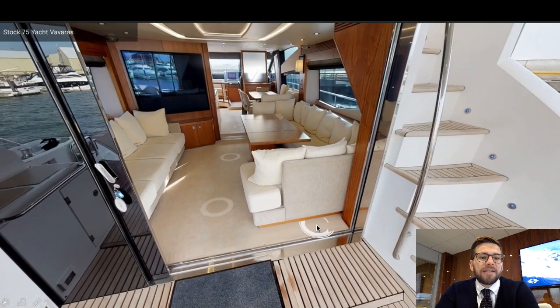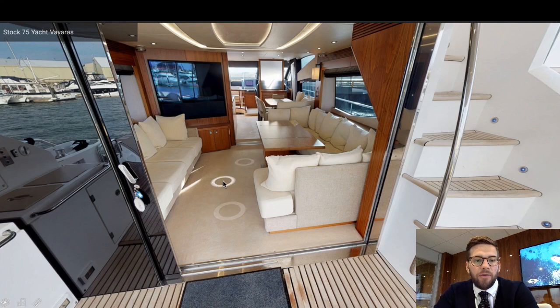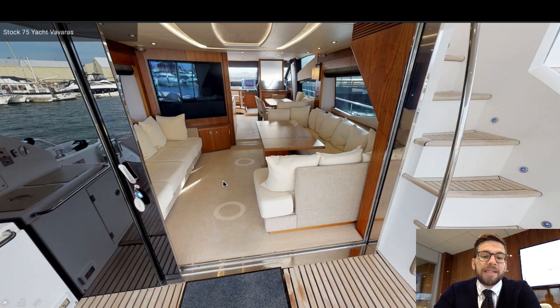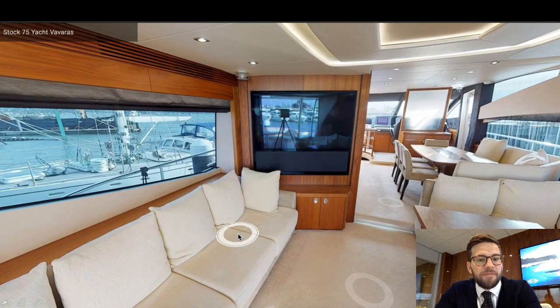So looking back into the saloon, as we can see, we've got the black American walnut satin colour on the boat. And one thing to mention here is that the specification is of a Bang & Olufsen surround sound system, so that was upgraded when the boat was built. Moving into the saloon, the 75 was very famous for its massive great big windows down the side of the boat. You've got lovely LED lighting all the way throughout the boat as well.